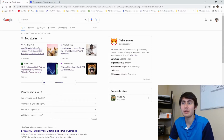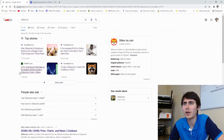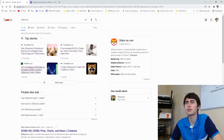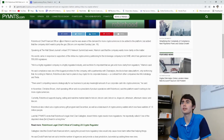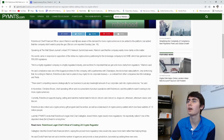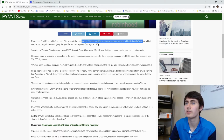Anyways, Shiba Inu's Robinhood agreements are a bigger deal than Dogecoin's Tesla news. Robinhood will wait on regulators before adding Shiba Inu crypto. This one was pretty cool because it said right here, Chief Financial Officer Jason Warnick said he was aware of the demand for more cryptocurrencies to be added on the platform, but added that the company didn't want to jump the gun. Bitcoin.com reported Sunday, January 16th.